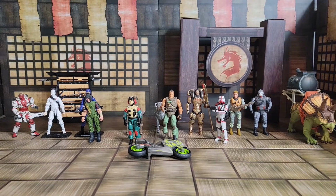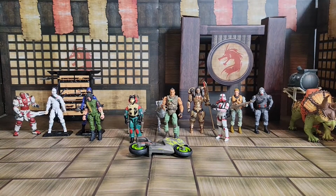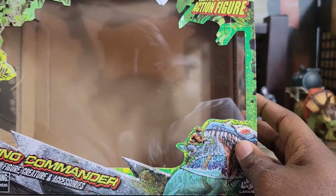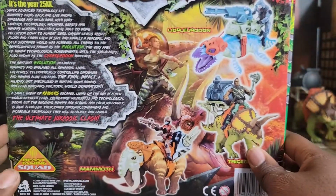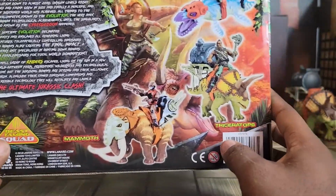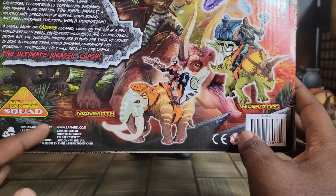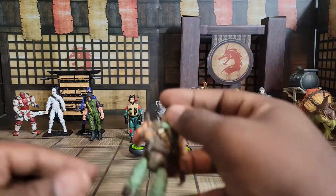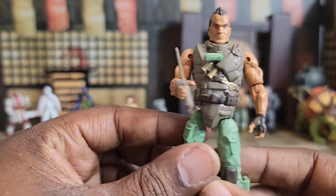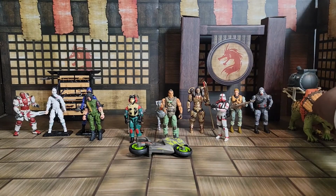All right, so here we are. Everything's been unboxed. We have the Corpse. We have the Dino Commanders, which is this one right here, the Jurassic Clash. It came with a figure and a dinosaur. And just see here on the box, I wasn't familiar with this line at all, but it looks like the one common theme is that these are all done by Lannard Toys, however you want to say it. Again, it came with the same kind of figure. All their figures look alike. Again, the same base articulation, and the dinosaur itself looks really good.